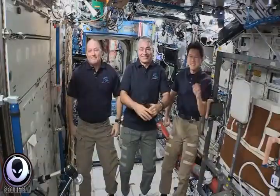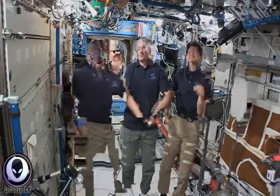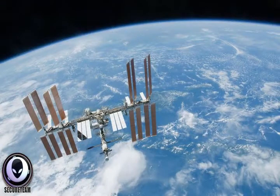Now, as you're watching this, we can see that there are some small areas to the right and to the left of the astronauts in the cabin that are affected by this glitching. But again, for the most part, the entire background area behind the astronauts seems unaffected, which is what is so strange. Now, I, for one, firmly believe that the International Space Station is real.